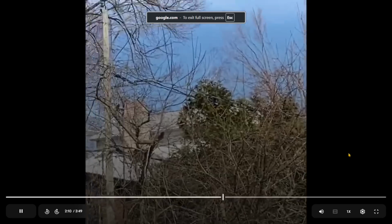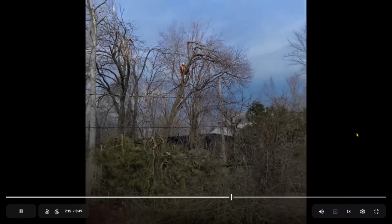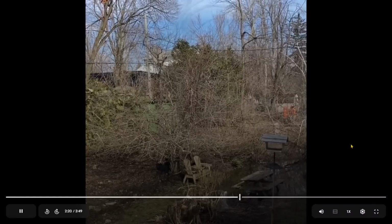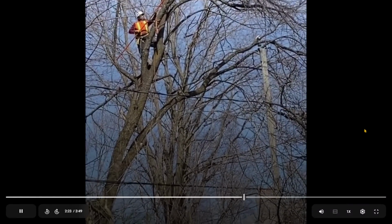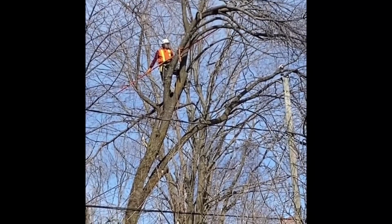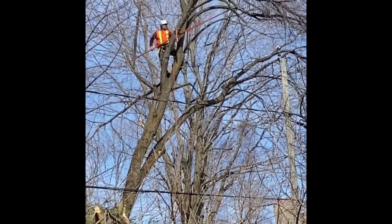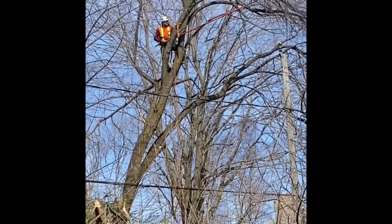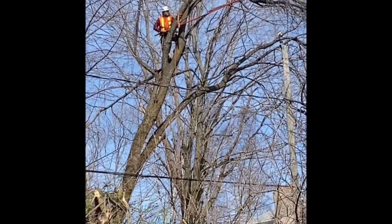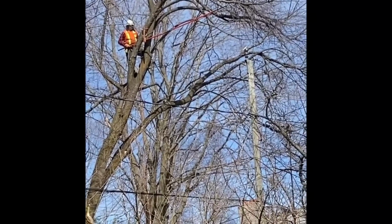Now the hydro guys are here. This is yesterday this took place. That's my neighbor's yard we're looking into with the large pool of water. And that guy is way up there. It's easy to not appreciate what these people do, because mostly we never see it being done. But tell me, you think that's dangerous what he's doing? Of course it is.